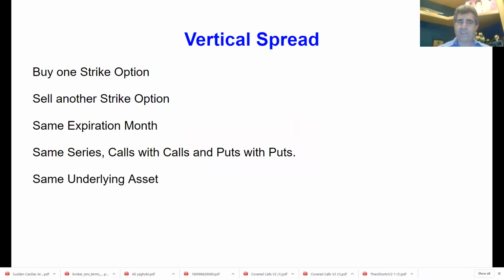A vertical spread is basically buying one option and selling another option. One strike, selling another strike. They both have the same expiration month, or if it's weekly, the same weekly expiration. So they're vertical. That's the reason they use the same underlying asset. Let's say if it's NASDAQ 100, spiders, Apple, gold, silver, they use the same one. They use the same month. Let's say it's October 16th. That's the expiration. They use the same one.